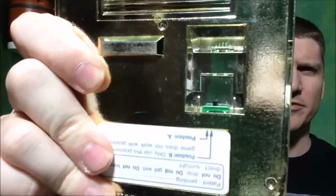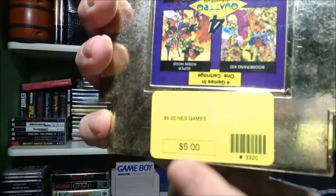It's got one of those dip switches on the back. Says $5 on there, but I'm pretty sure he didn't pay $5. I'm sure he went in there and was like, hey, how much are these games? And they were like $5. And then he was probably like, well, they've been sitting here for like 6 months. How about $2 a piece? And they probably just sold it to him. That's how he works.